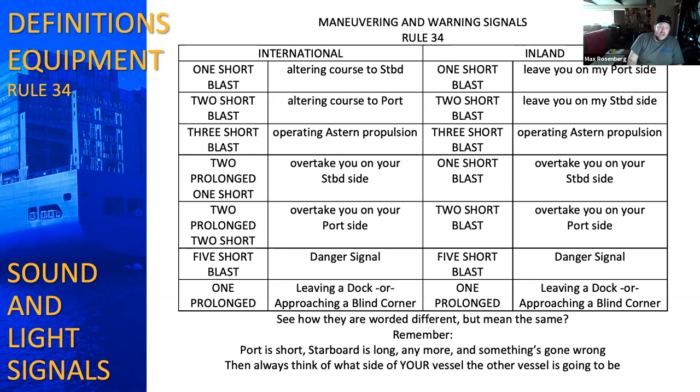And remember, if everybody remembers from Monday, we talked about one of the definitions being "in sight." So these are passing signals for vessels that are in sight of each other. If you can see each other, you can use your horn to indicate your intentions rather than having to raise somebody on the radio.